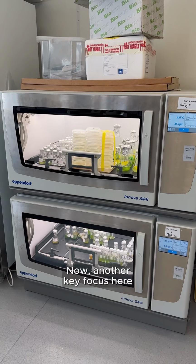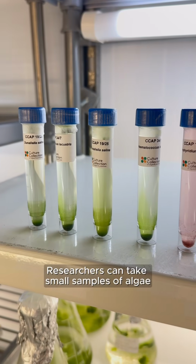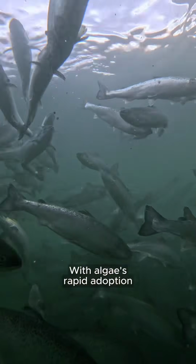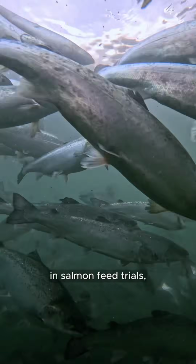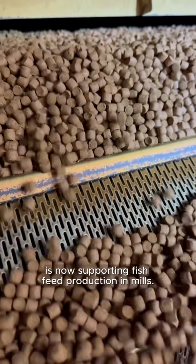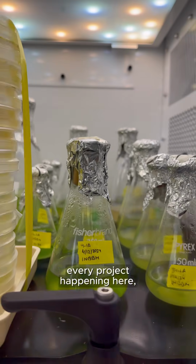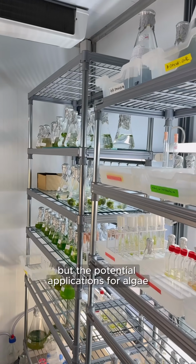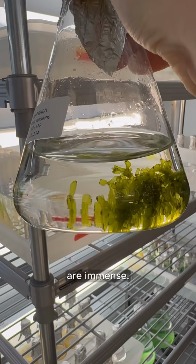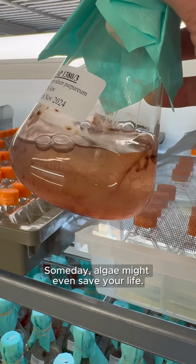Now, another key focus here is cultivation. Researchers can take small samples of algae and scale them up for businesses or research projects. With algae's rapid adoption in salmon feed trials, for example, large-scale cultivation is now supporting fish feed production in mills. I can't possibly cover every project happening here, but the potential applications for algae in emerging spaces like biotech and nanotech are immense. Someday, algae might even save your life.